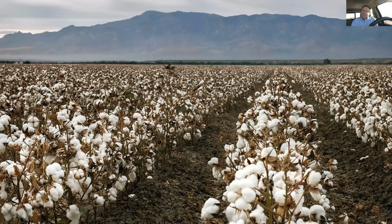That's fascinating. I always love hearing that story about the pink bollworm and how that Bt cotton, using that natural protein, has been one of the ways that they've been able to help eradicate it. Always fascinating. 10 to 14 to 0. That's amazing. All right.